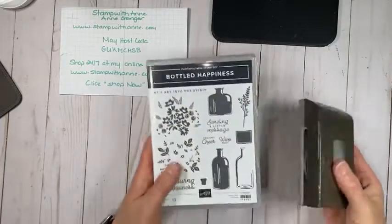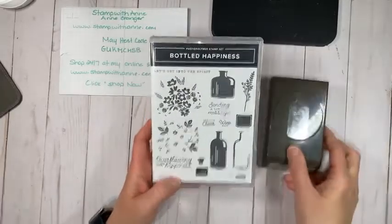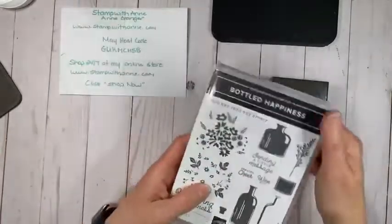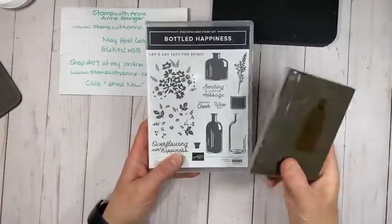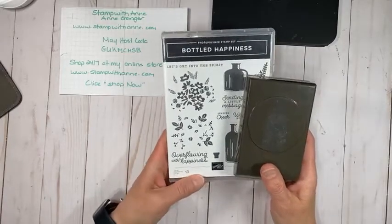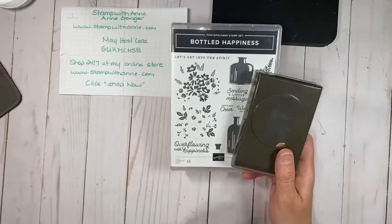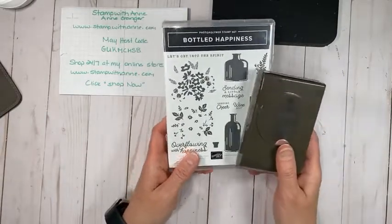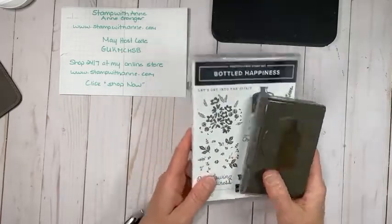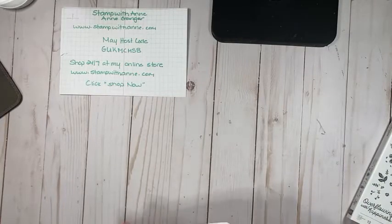All right, so Bottled Happiness. This is what we're featuring today. It is a photopolymer stamp set, so it is jelly-like. As you can see, it's well loved, and it has a coordinating punch, which is great for beginner stampers, casual stampers, or even avid. I love the fact that I can just quickly stamp an image and punch it. To me, that is like heaven in the Stampin' world. So we are sharing a project made with this. Let me get my supplies and we're going to get started.